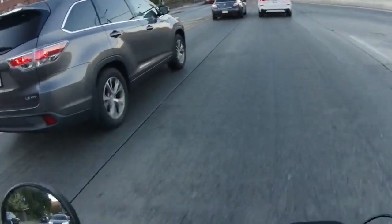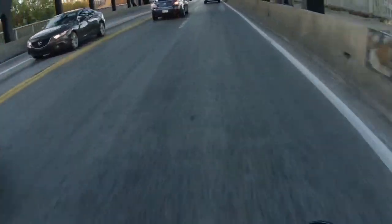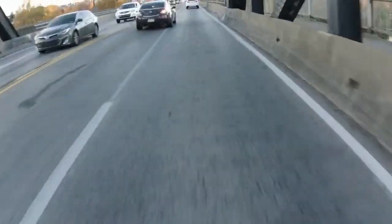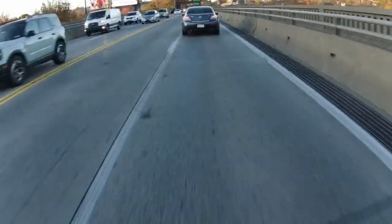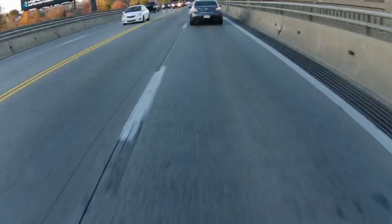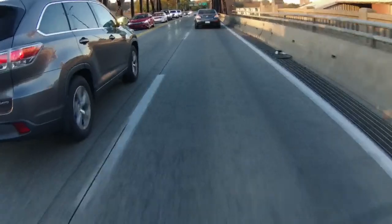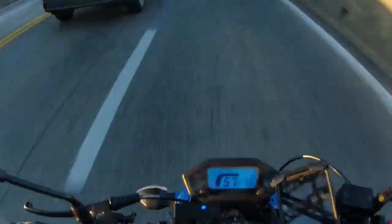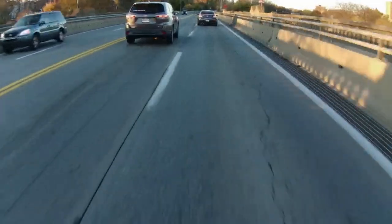You can hear me shifting through the gears right now, and you might be able to hear me talk during the ride, but it's going to be pretty much drowned out by the wind and the poor placement of the microphone. I apologize. It's about 35 miles an hour in this area, but then it opens up and it's a fairly level road. I do the run in both directions, and we can take the median and try to figure out what the top speed is for this little motorcycle.